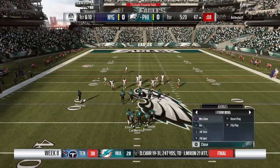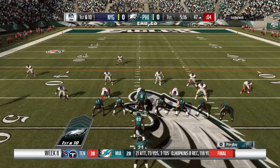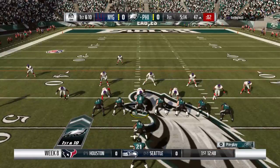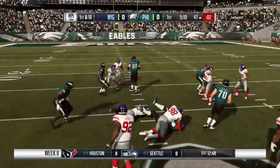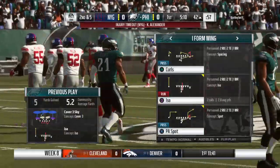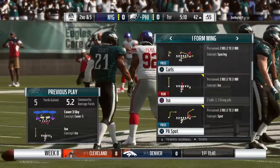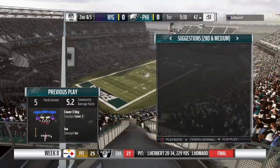So the drive takes him into Giants territory now. 1st and 10 at the 47. Here's the first carry for Ezekiel Elliott. He takes it down to the 42, a 5-yard run. I call that play a success. A nice inside run sets up a very manageable 2nd down. A very solid gain on that play.